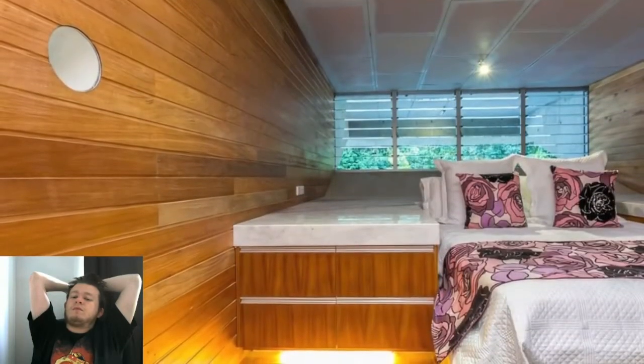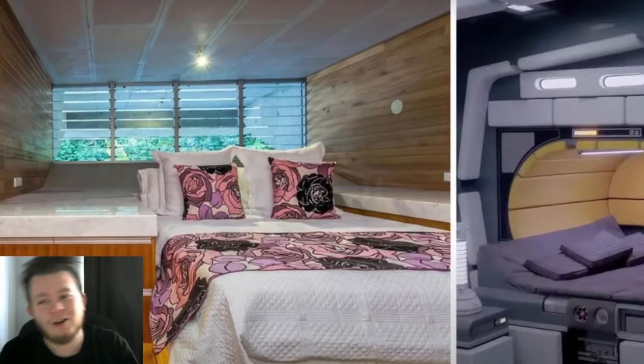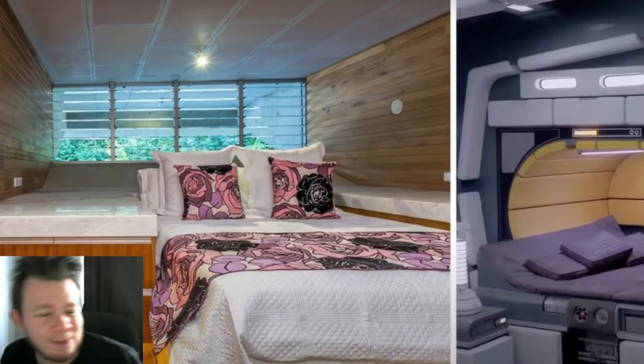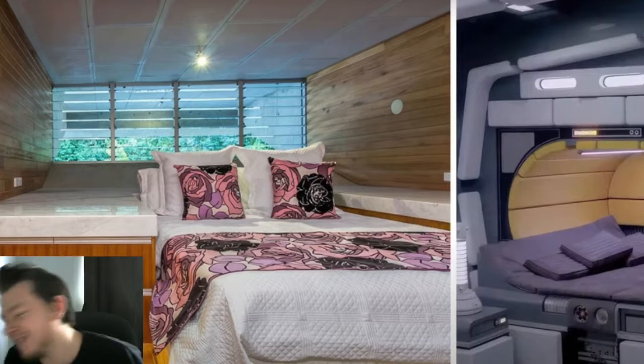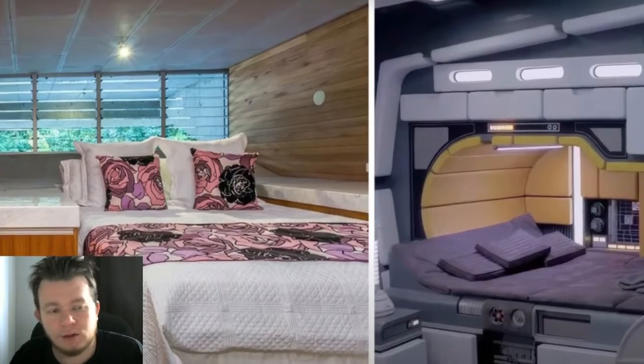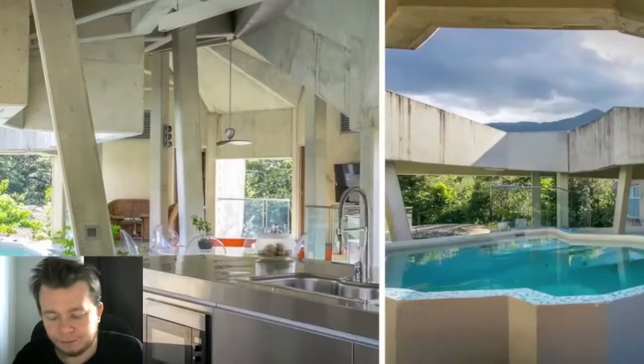Inside, the house is a little bit roomier than it looks, featuring Chewie's Digs, large bedrooms, an outdoor kitchen, and a plunge pool.